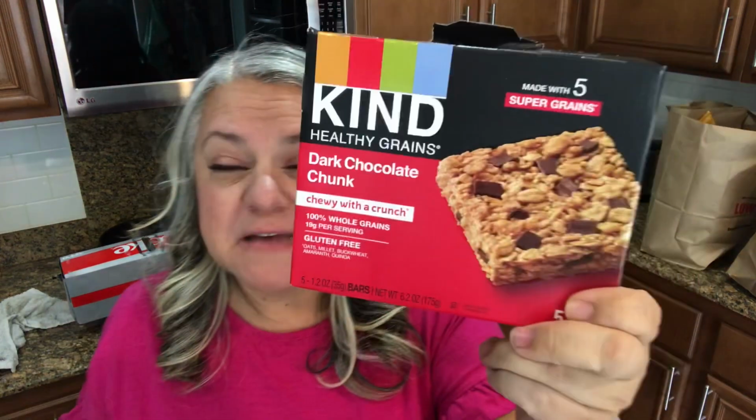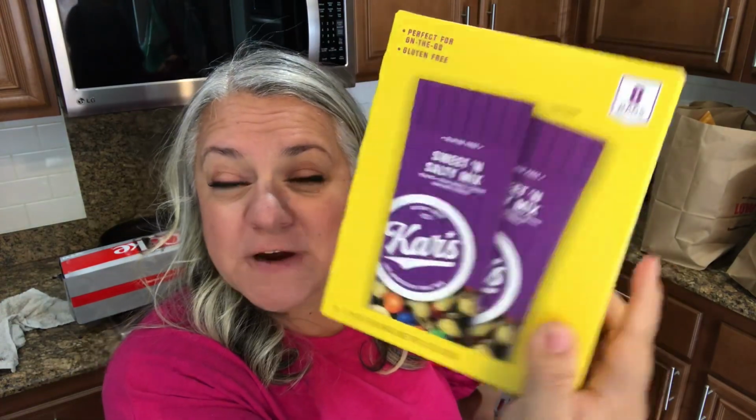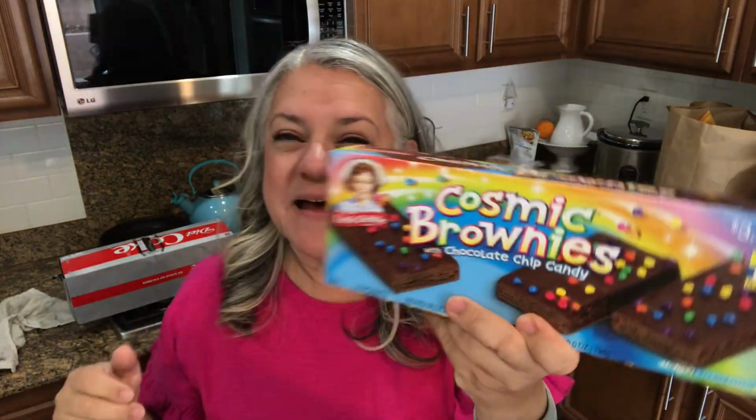So I picked up some Kind bars. Paul loves these for breakfast or for lunch, and they're gluten-free. And I also picked up some trail mixes for him. These are such a great price at Winco, like $3 each. So I love that. We picked up also some Little Debbie. My kids were there, right? And who am I kidding? I love one here and there too.